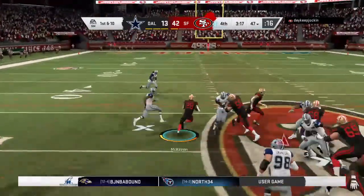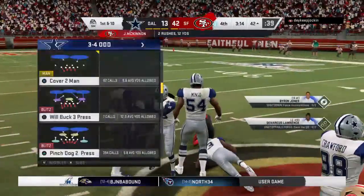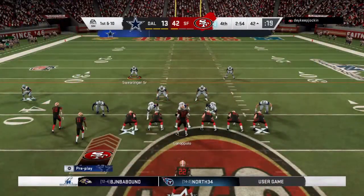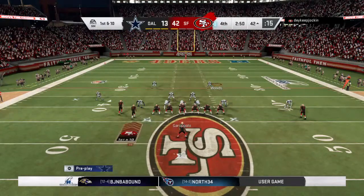On first down now, a run with McKinnon, taking it across midfield and inside the 45. He'll get a dozen there, and it's a first down, 49ers. Back-to-back good plays have them on the move.